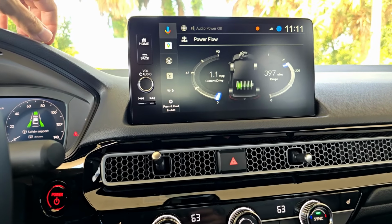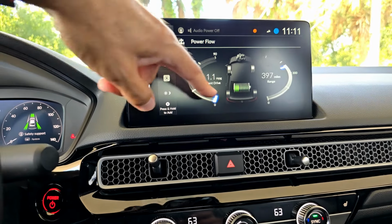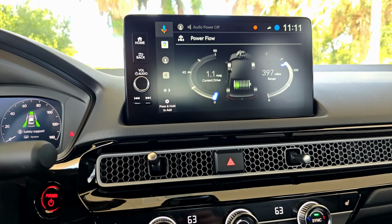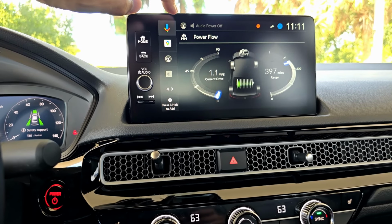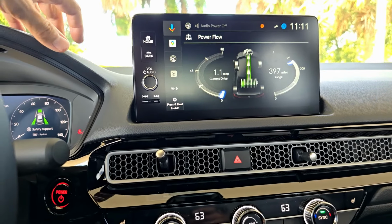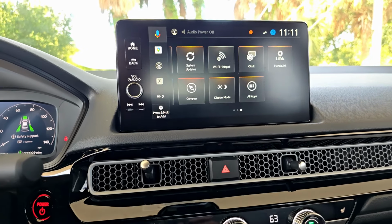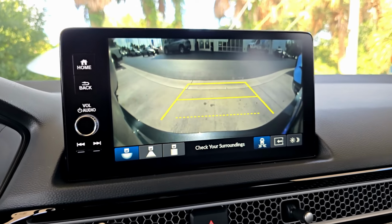So now, if I would accelerate, it would see that right now the battery is, yeah, see right there, about a quarter of the total range of the battery, 397 mile range. Okay, and right now, see the combustion engine kicked in, and it's charging the battery. That's really what I wanted to see. Okay, we'll go back out of here. Display mode, compass, all apps, clock, Honda Link, etc. Put it in reverse. Okay, let's see the rear view camera. Decent.